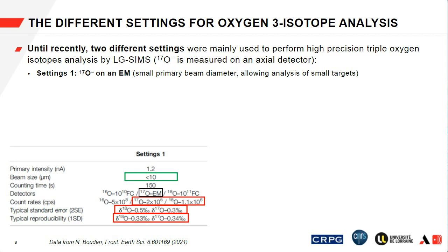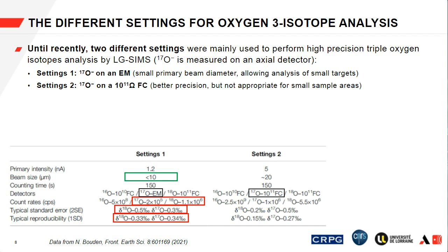Setting 2: 17O is measured on an axial 10 to the 11 ohm Faraday cup. The primary current needs to be increased in order to reach 1 million counts per second for 17O measured on this type of Faraday cup, but to the detriment of the spatial resolution because of the larger beam diameter, around 20 micrometers. Typically, the internal error on delta 18O is quite good, 0.2 per mil, but higher for delta 17O, 0.5 per mil.